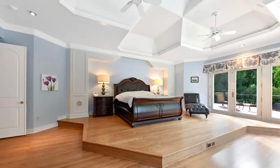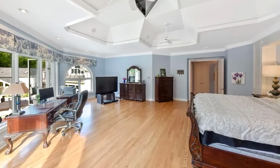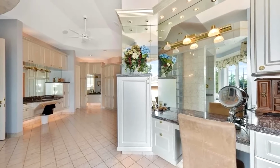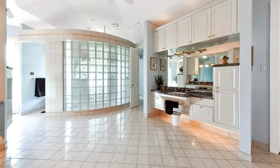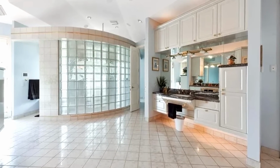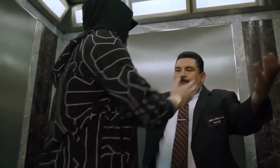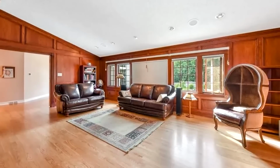Then jumping into Eminem's master bedroom, this is a massive room, huge bed, TV, and a desk. This leads out into the walkout balcony as well outside. Then into the master bathroom, it is way bigger than most people's bedrooms or even homes, because it has a huge sink in a cabinet area, which leads into his shower that has curved glass all around it, while also having a soaker tub just behind the shower. There's also a lavish living room upstairs with giant chairs to relax in.